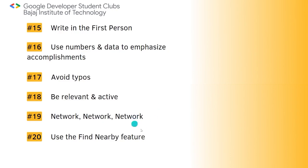Yeah, so these are the 20 tips for creating an effective LinkedIn profile. So let's discuss briefly all the 20 points that we have covered for making an effective LinkedIn profile. So the first one is fill out your profile thoroughly so that you can come up first in a recruiter's search, and it's really very important.